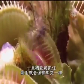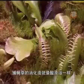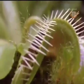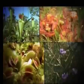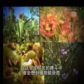Once it's caught inside, the spikes act like a bear trap, imprisoning the victim. The flytrap's digestive fluid works like an acid bath. It will be a slow, lingering death. Some have a very lucky escape. Most will be entombed, while the plant absorbs all the goodness. In this life or death struggle, who'd think the plants could win?